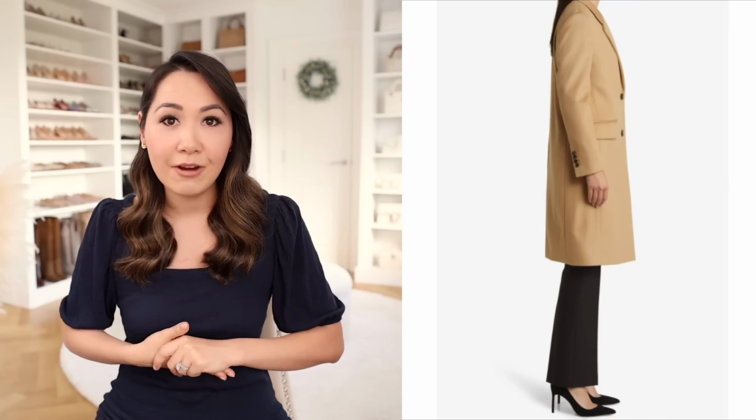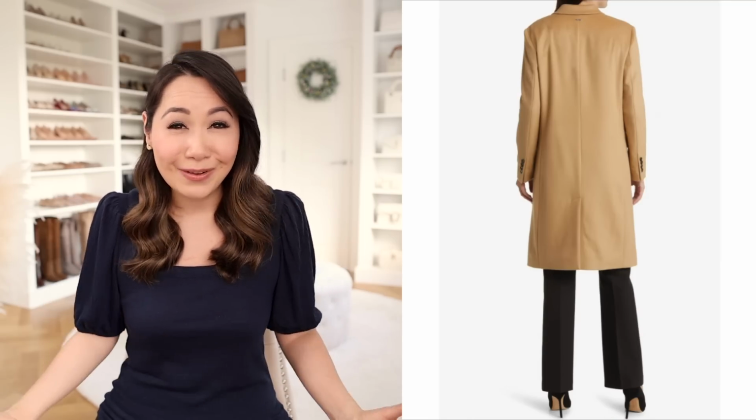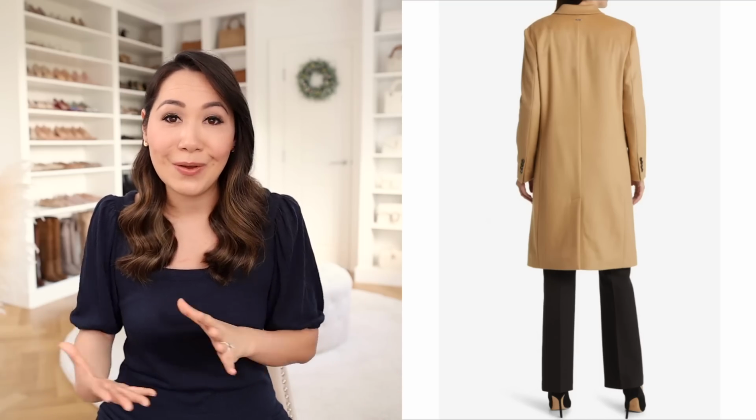The tailoring looks very, very nice. Definitely more of a splurge, but Boss is definitely a great name, so I'm hoping that the quality is going to fit. I don't feel like you can go wrong with a tailored coat. You know, they are going to always be in style, and as long as the fit is right, it's just one of those items that you can team with everything.